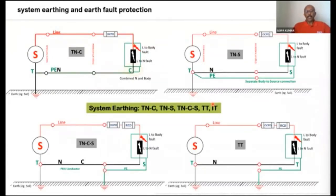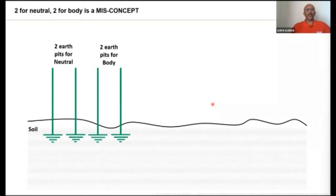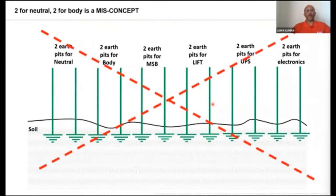For that, the subject called system earthing plays a major role. System earthing is classified into TN-C, TN-S, TN-C-S, TT, and IT. These are well explained in the Indian standards and the National Electrical Code. But here, one of the culprits which I always fight against is the "2 for neutral, 2 for body". There is nothing called 2 for neutral, 2 for body.